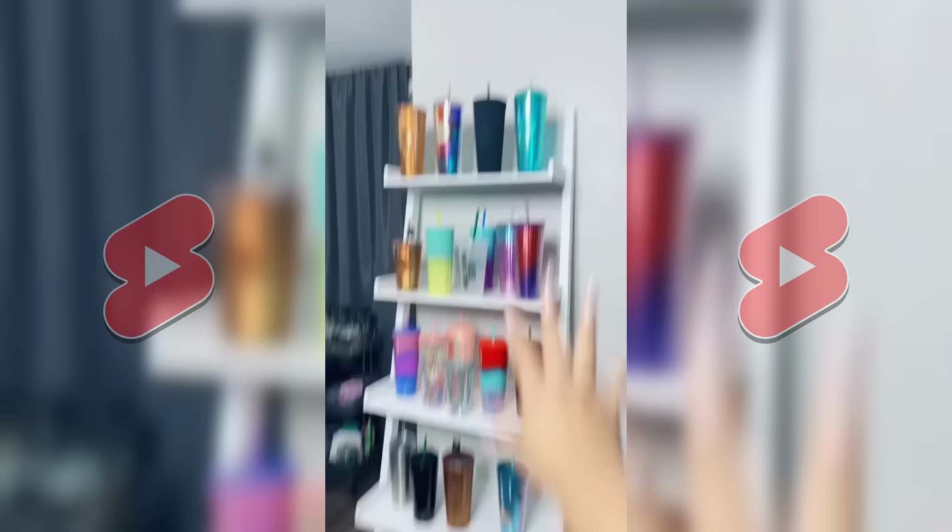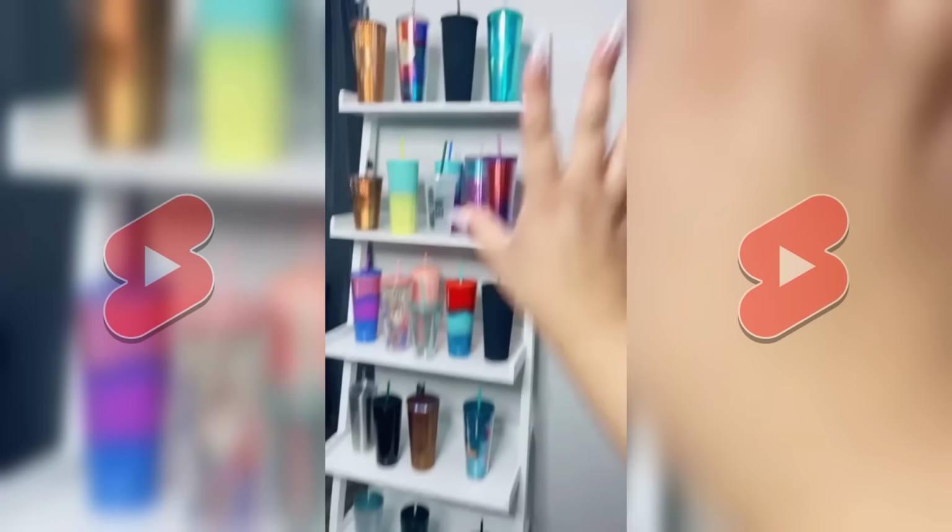Can't wait to sort everything. I'm probably gonna color code and my lights will be here in about a day or two. So I will see you in part two.